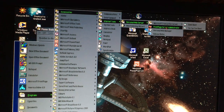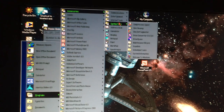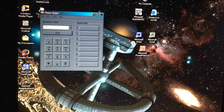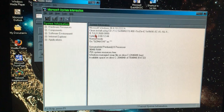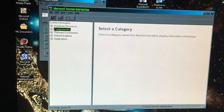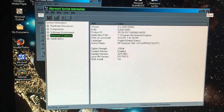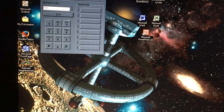Tic-tac-toe is not an internet program, so I'm not sure why that's in this Internet Tools folder. Maybe it's possible that Windows 98 does not come with a Task Manager. Here are some more system stats. So this computer has Internet Explorer 5.6. Or is it 6? Well, this has version 6. Well, might as well open it and find out.